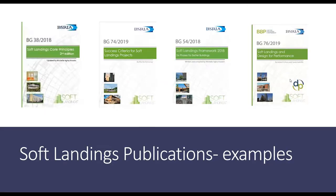So to support the industry to adopt and implement soft landings in their projects, we have got a number of guides available. The main one, I would say, is the Soft Landings Framework 2018 that explains the objectives of each phase and also suggests different activities. But also Success Criteria for Soft Landings Projects is another good guide for clients who are not very experienced in soft landings projects. It helps them to think about targets and suitable success criteria that they can set for their projects. Next one, please.